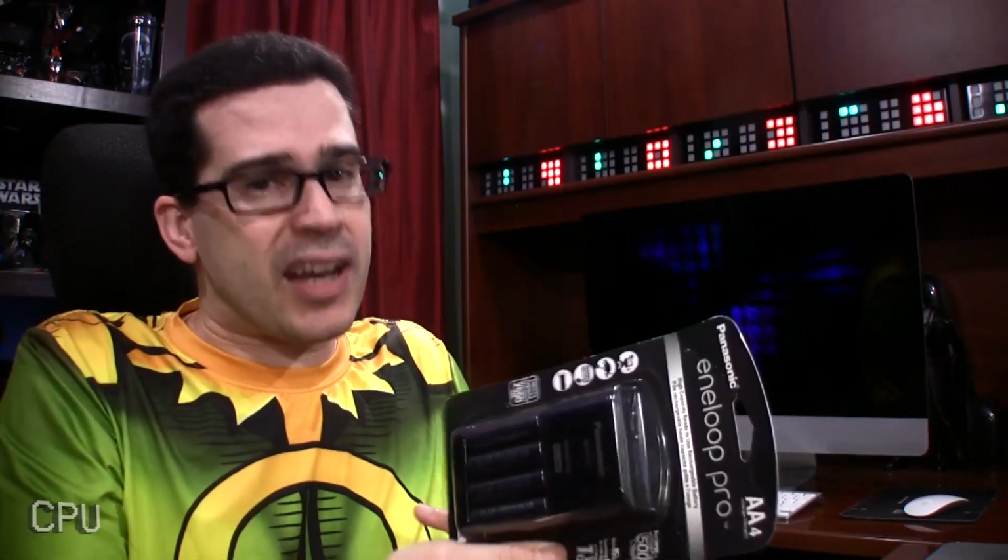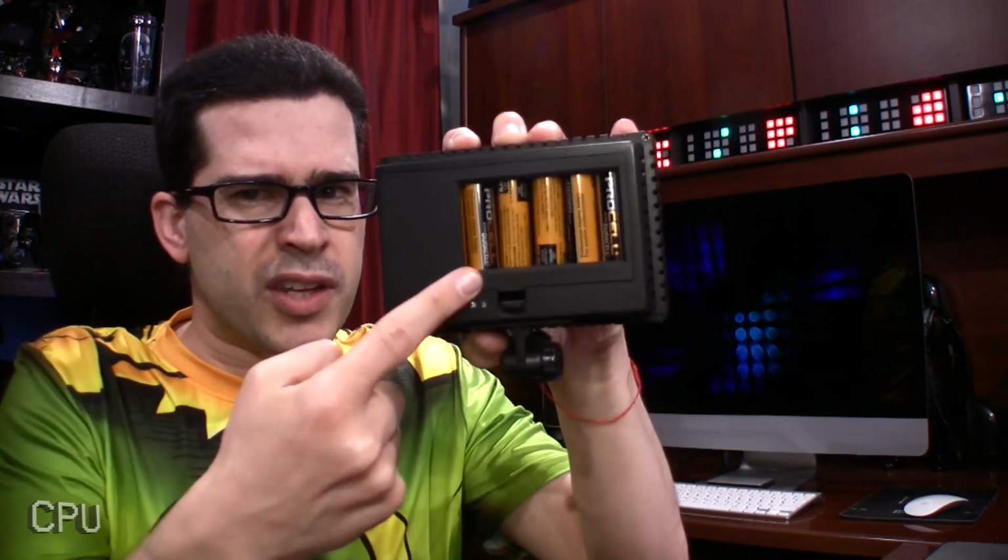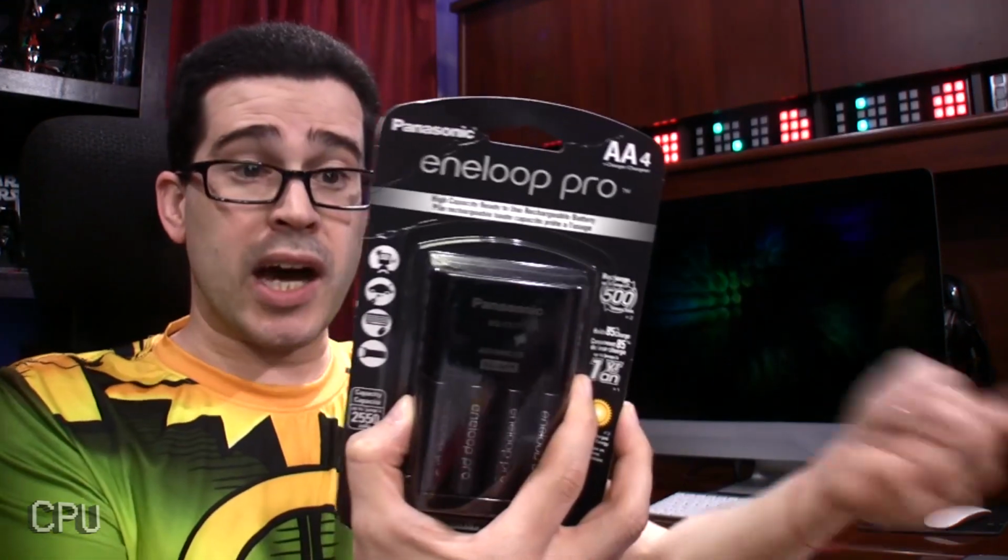Plus, I kinda like the black color. It looks a little better than the orange color on this side. Not so much this side. Not to mention, they come ready to use.